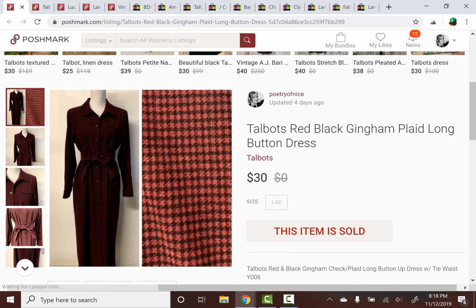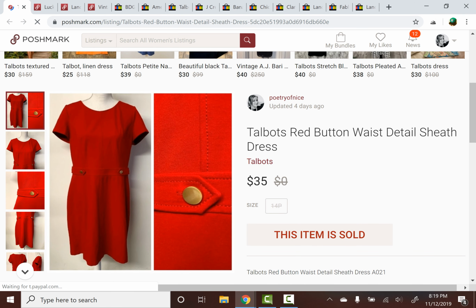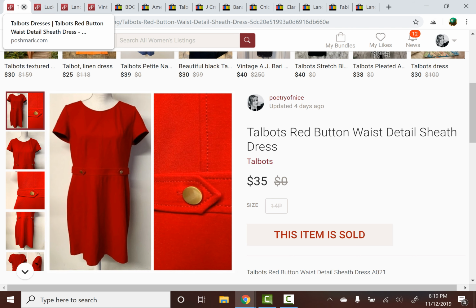The next 2 items were actually a bundle, so the 2 items I'm going to show you together sold for $50 total, plus the shipping, of course. A Talbots red and black, like a long button-up dress, kind of modest style with long sleeves, and then there was another Talbots piece in that bundle as well, which I just recently got. A very nice, very classic, classy piece, perfect for the Christmas season with that bright red as well, and so that was part of it too. So those 2 together were $50.